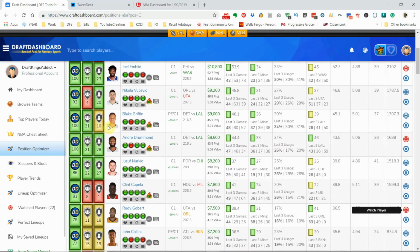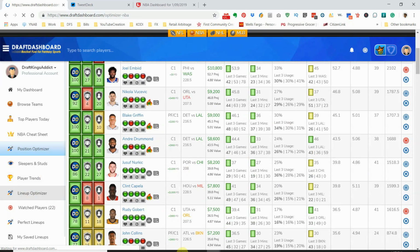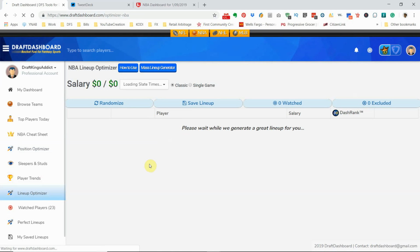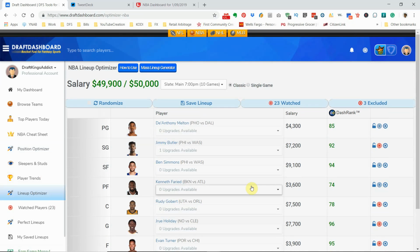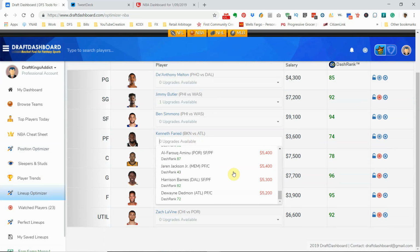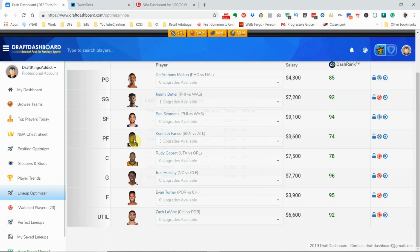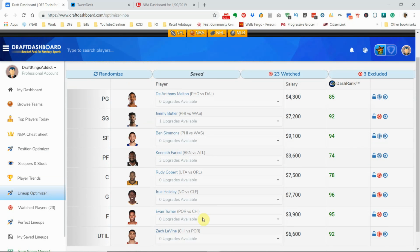On Draft Dashboard, once you're done selecting your player pool, you want to come over to the lineup optimizer and let Draft Dashboard optimize your lineup. So let's say I like this lineup. You see, I have about $100 left on the table. If I wanted to upgrade somebody like Kenan Faried, or downgrade another player and then upgrade someone, I could do that. But long story short, you can save the lineup or you can change each individual player to your liking.